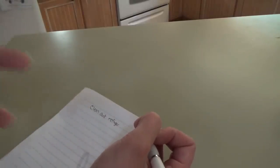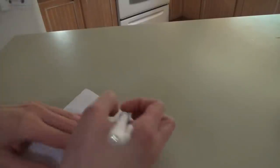I hate when I wait until I get the groceries and then I have to clean it out while I'm putting the groceries away. I hate that. So we're gonna get that done before we go pick them up.